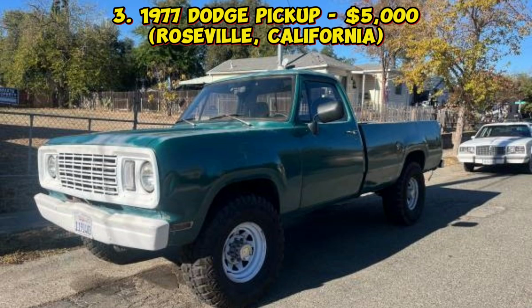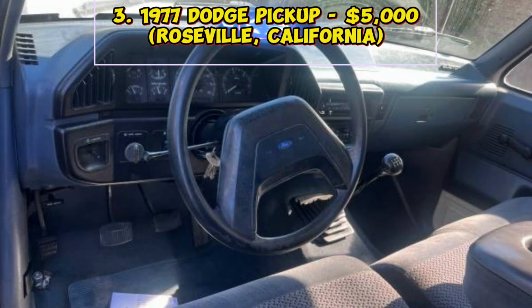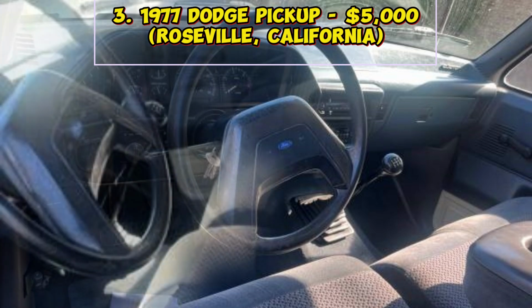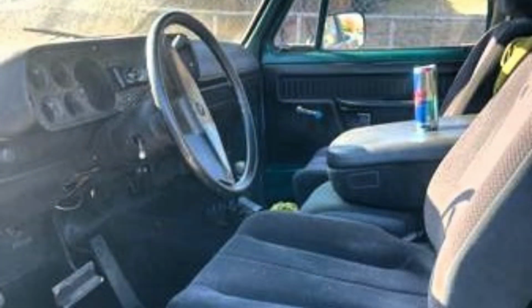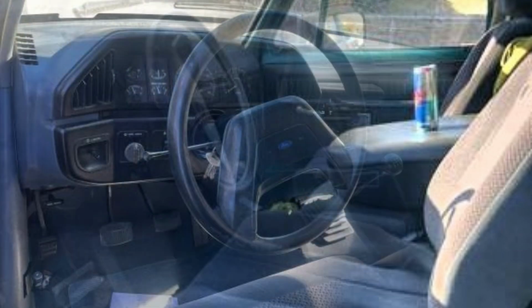Three, 1977 Dodge Pickup, $5,000, Roseville, California. This 1977 Dodge 4x4 pickup, powered by a 6-cylinder engine and manual transmission, is a rugged option for enthusiasts who appreciate classic trucks. It carries a salvage title and is suitable as a restoration project due to its fair condition.